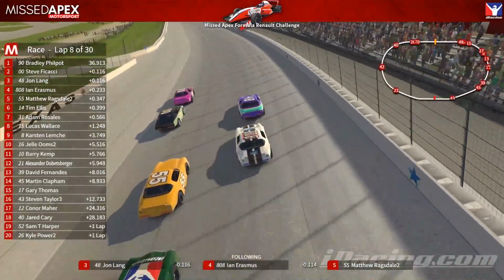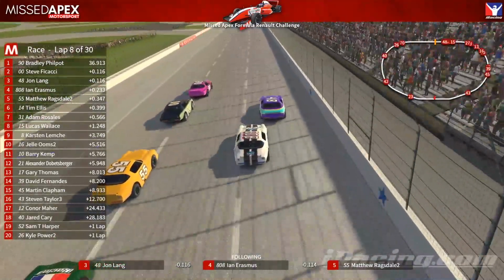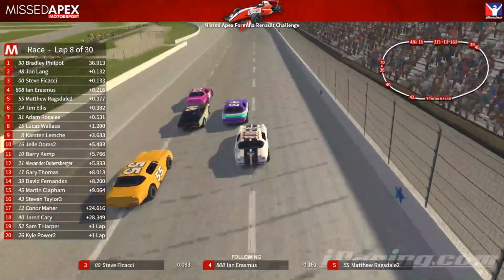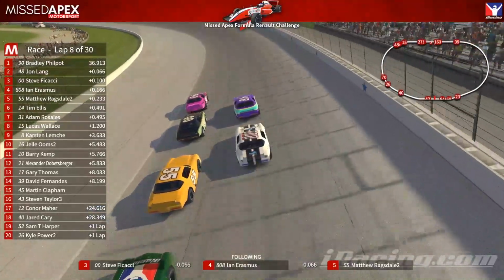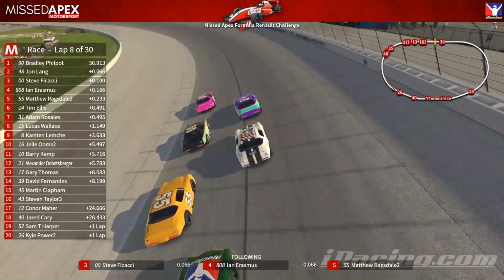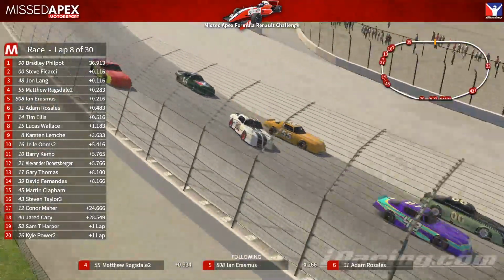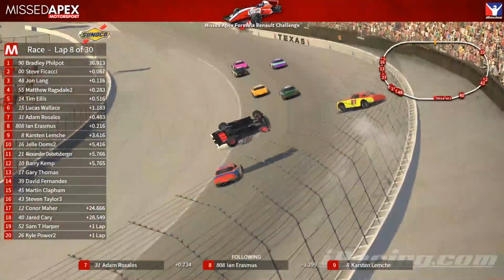Yeah, if you hold it down low, it is quite hard to get past, because the high line, you can hold a bit more speed, but you do have a lot further to go. So as long as Philpott keeps it tidy, it should be okay. Well, Lang is creating a hole of his own. And if Ficacci, oh no, Ian Erasmus has dropped it, and he's hit Matt Trumpets as well.